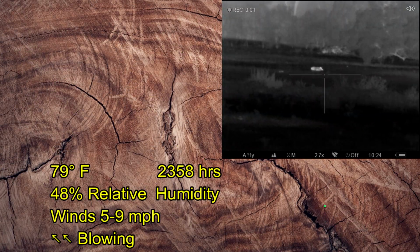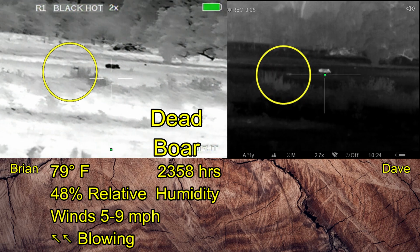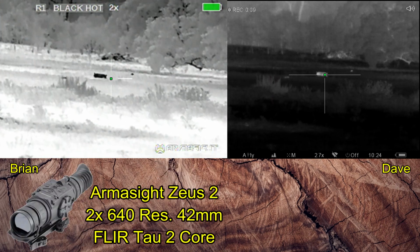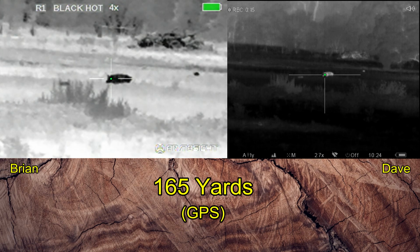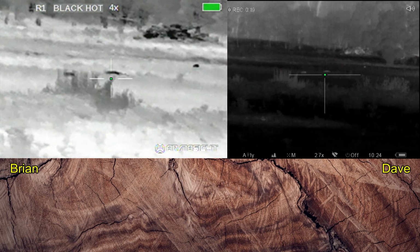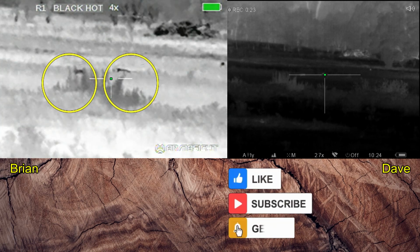We left to make our rounds around the property and came back, and there is another boar out in the field close to the boar that we killed earlier. So I now have video up and running from my Armasight Zeus. Okay, I'm ready. 3, 2, 1. 2 shots and 2 hits. Nice. And the boar goes right down. And we now have 2 dead boars together.